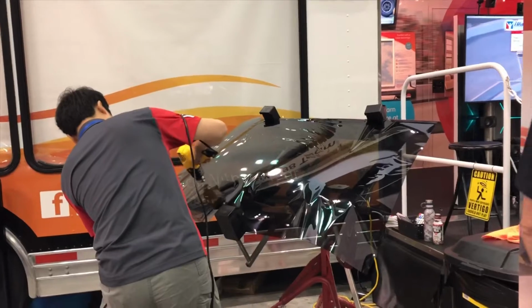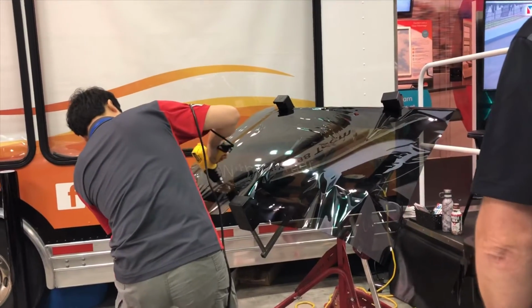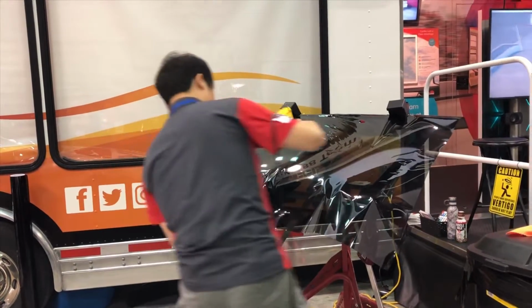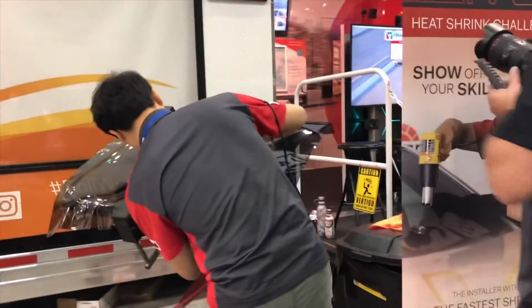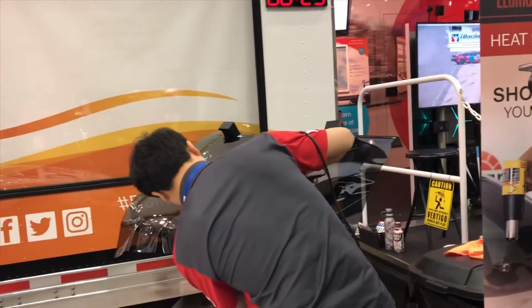That pulling method, when you have these tricky curves, is really the better way to get it done. Corvettes, this particular window, anything with that heavy curve. Pull that film and lift it off the glass, and you can see the heat just melts it right down.